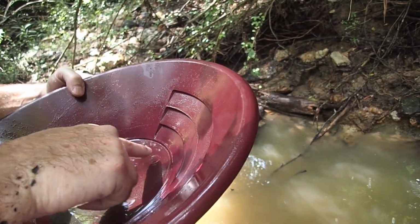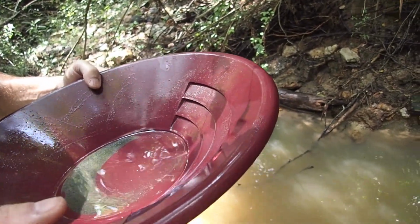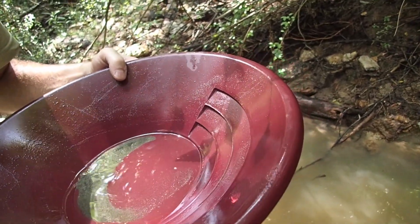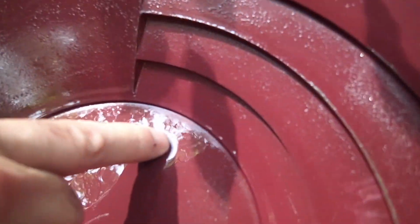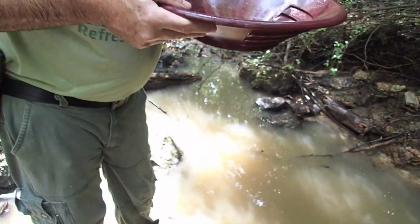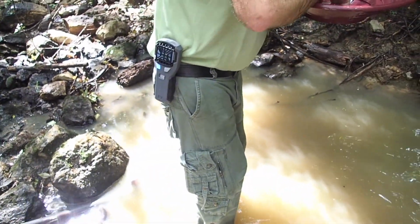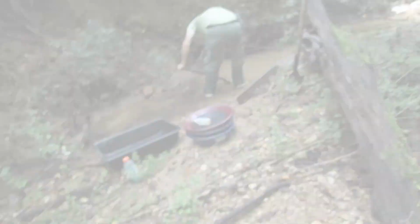There's one that went floating. Well, no, it might be a piece of mica. Yeah, one tiny, tiny, tiny little fly speck of gold. But you can see it. I don't know that it'll show up on the camera. But it's right there. Very, very tiny, right on the edge of... Yeah, it's probably not going to show up. But I think I might have got it. Oh, and I just made it float. It is floating. So why not snuffer it out?